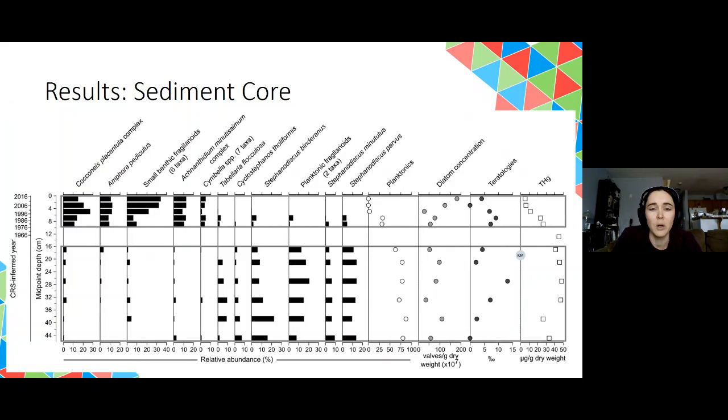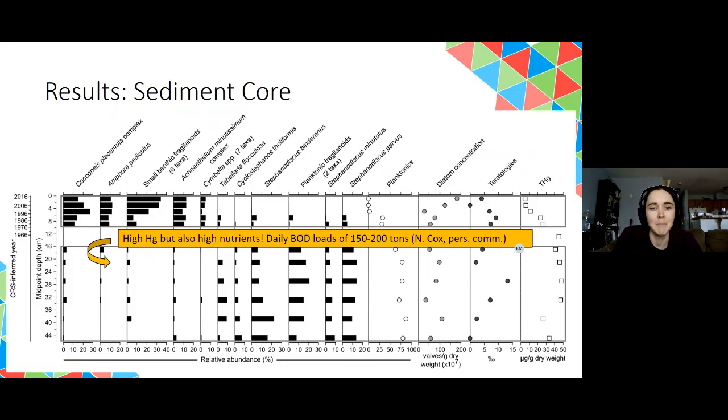Quickly going into the sediment core, the main thing we see here is a shift from a predominantly planktonic assemblage in the bottom of the core to a mostly benthic assemblage in the top of the core. This seems to occur concurrently with declines in total mercury. But we also have evidence that there were probably also really high nutrients at that point in time.